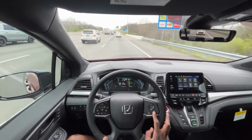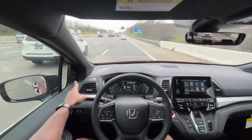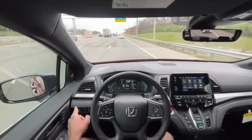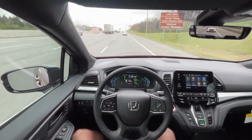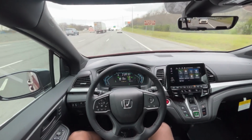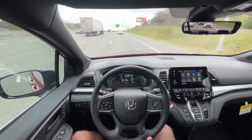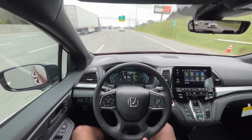And then lane centering, cruise control, blind spot monitor is going off there. You can see that. But Honda's safety system is pretty good, pretty much on par with Toyota's, just with the lane centering and the adaptive cruise.